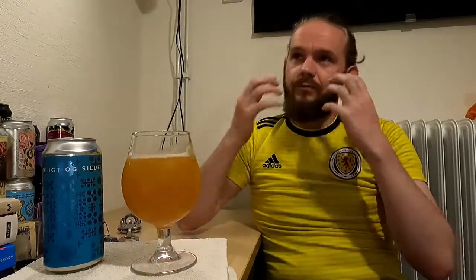But on the hoppy side of things, it's got a nice big green component to it. I would definitely say that. So there's a big floral aromatic sort of thing with this when you've got a 15-16% alpha acid hop and a 14% alpha acid hop. This is to be expected.